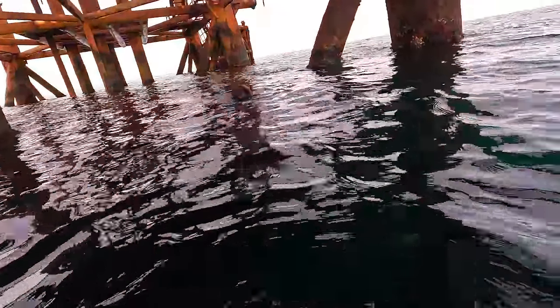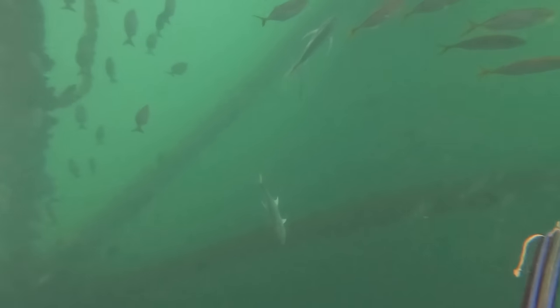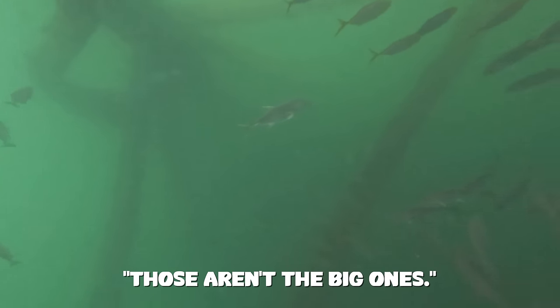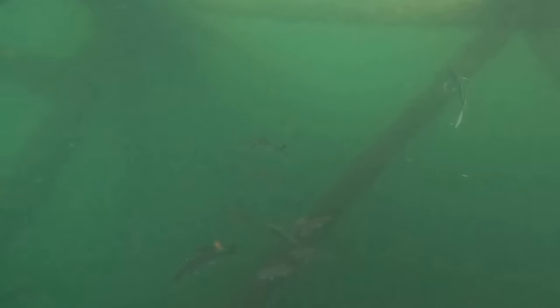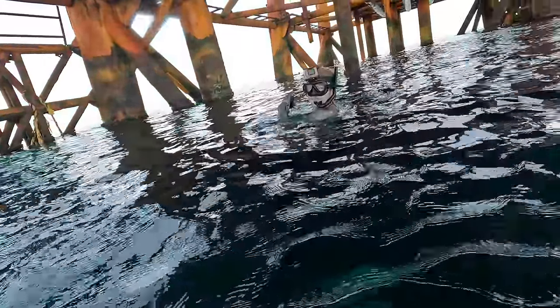They're coming up. And there I'm eyeing a school of big yellow jacks. There's a few particular ones I wanted. That right there was the school of smaller ones. Those aren't the big ones. There's like two giants. We'll just swim around, and if they come back, they come back.